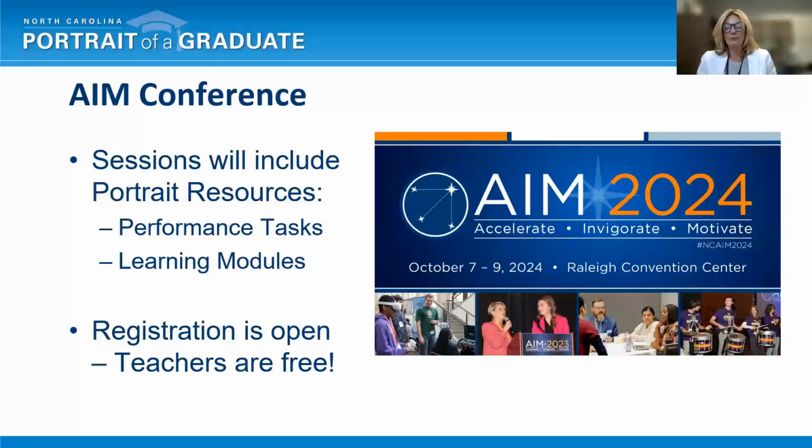So we hope to be able to provide different levels. So maybe for secondary, for the younger kiddos and for the secondary kiddos. So lots of opportunity for you to continue to grow and to stretch your muscles as it relates to integrating and creating this deeper learning model. So very excited about that. And then we will also be launching the learning modules, the online learning modules at that time. So there's a lot to look forward to at the AIM conference. Please join us. Don't miss it. It's October 7 through 9, and we'll be there. We hope you will be too.